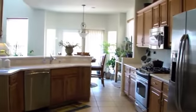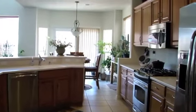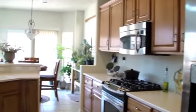The kitchen features stainless steel appliances. There is countertop space galore with the large cooking island on the side. The master chef will love this feature.